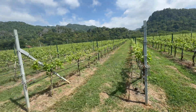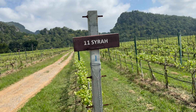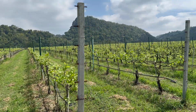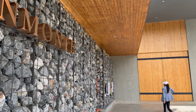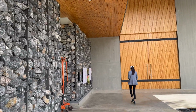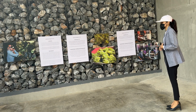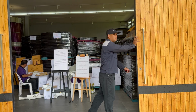I was told the busiest time of year for tourism at the winery is in December, and they typically harvest in January. The most popular grape that really performs the best here, based on the terroir, is Syrah. After visiting the vineyards, we headed right to these big giant oak doors. Prior to entering the production facility, we were given a little bit of an explanation on how wine is harvested here locally in Khao Yai.